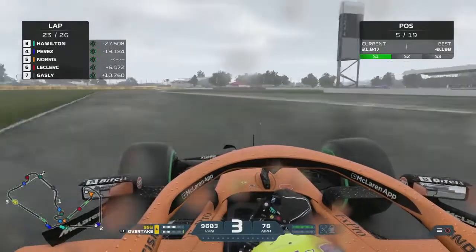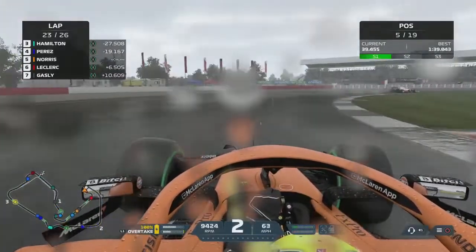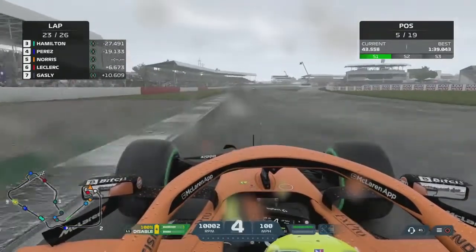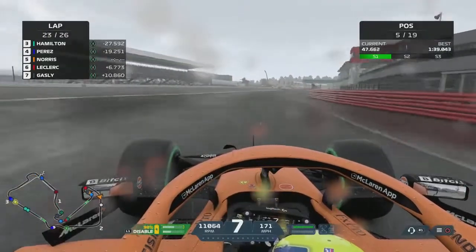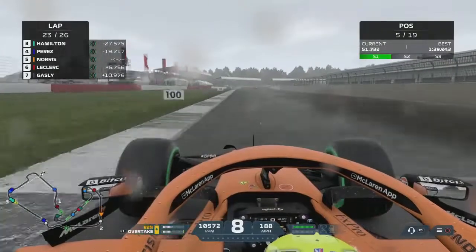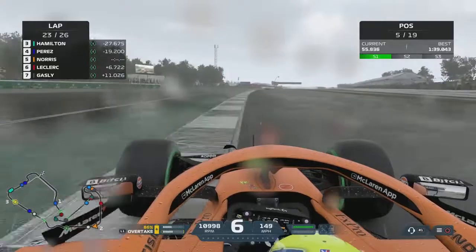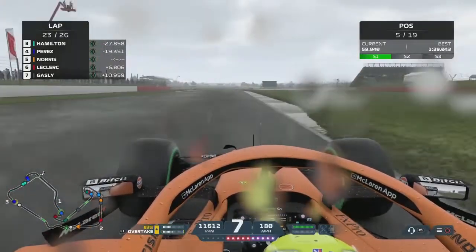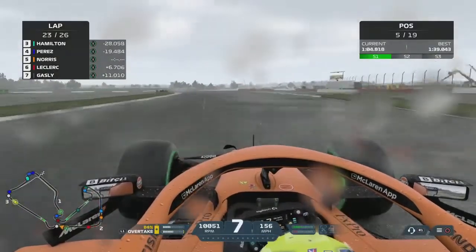10 minutes left of this rain, then we think it's going to dry up. 10 minutes till dry is not going to happen, because we've got 3.5 laps to go, and I don't think that'll be enough time to change to dry, so definitely not going to happen. I'm catching up to one of the back drivers. I think that'll be Nikita Mazepin. I'm about to be lapping myself.